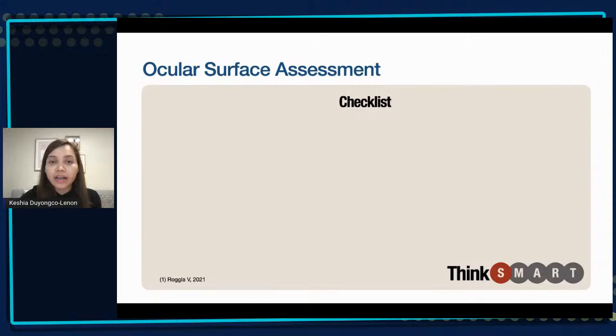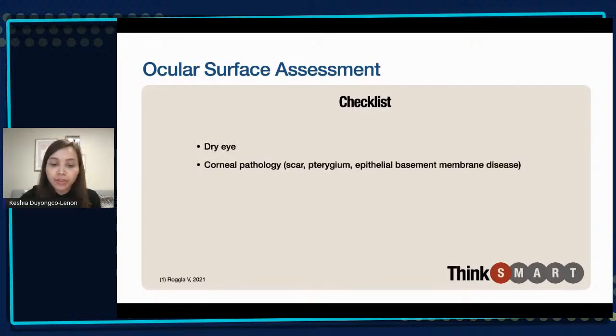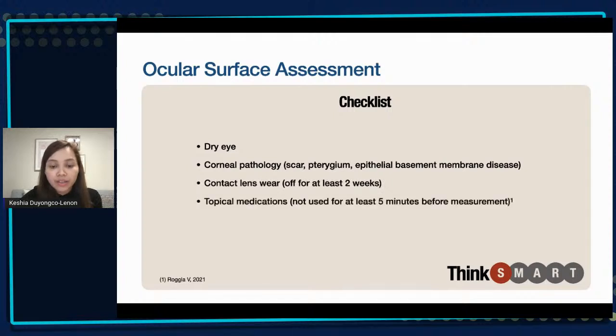In addition to dry eye, ocular surface assessment should include an evaluation for any irregularities of the corneal surface due to scars, pterygium, or epithelial basement membrane disease. To avoid corneal warpage or masking of the true corneal curvature, contact lenses must be off for at least 2 weeks. And for patients using topical eye drops, these should not be used within 5 minutes prior to keratometric measurement, as these influence the tear film and the accuracy of the values obtained.